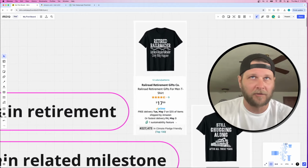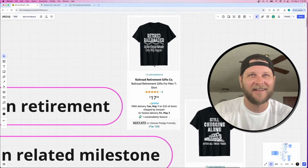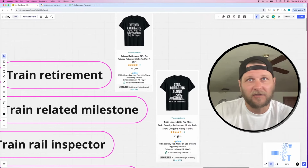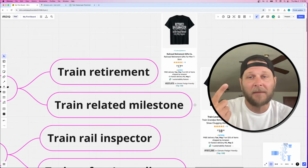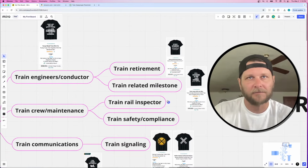A retired railroader, just like a regular railroader, only way happier. Again, it's selling. How about train-related milestones? Here's one: still chugging along after all these years. That could be for someone like a train engineer or maybe train maintenance, right? Anyone who works in that industry and is still chugging along.